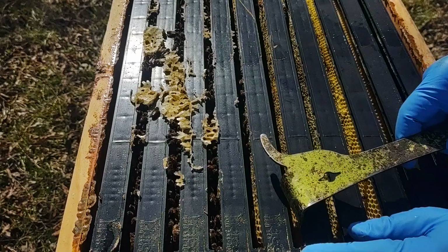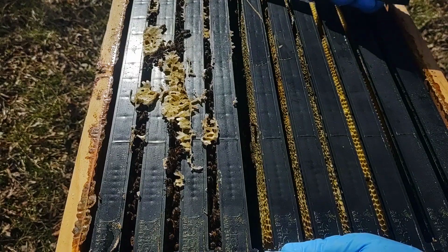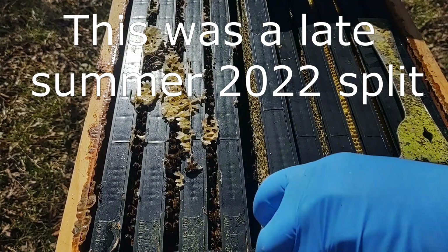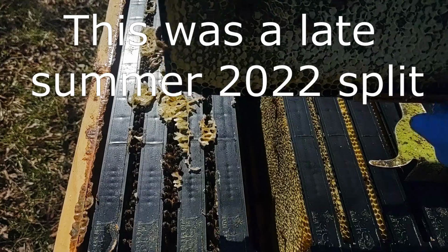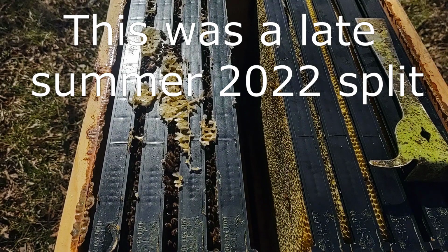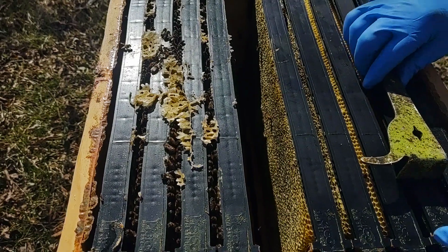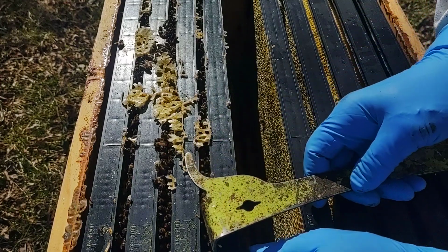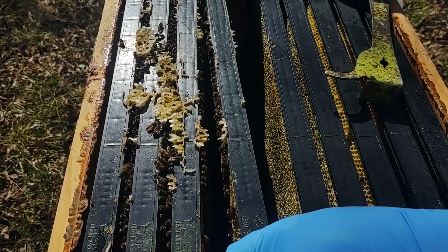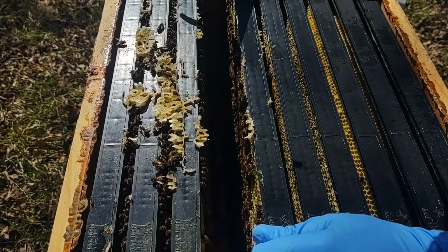Here we're going to just jump all the way over here. I see capped food, so they got plenty of food still. Definitely a much smaller cluster. Let's go ahead and pull a frame of honey out of the way. Full frames of honey still. Get this out of the way. Here's where I need to be.